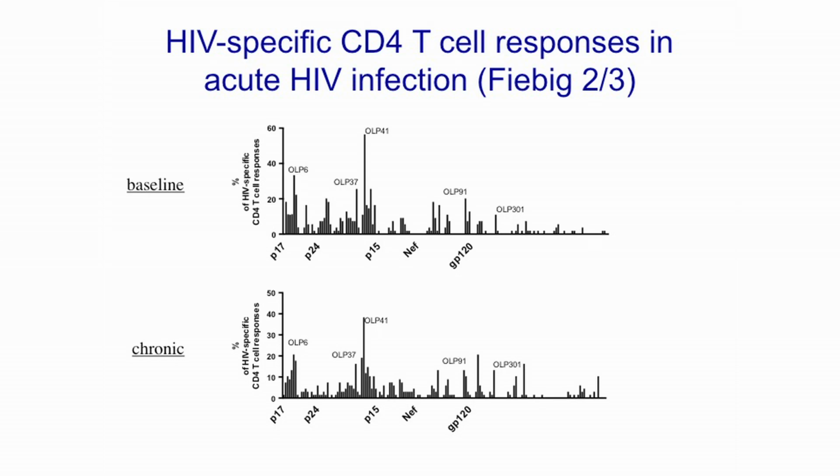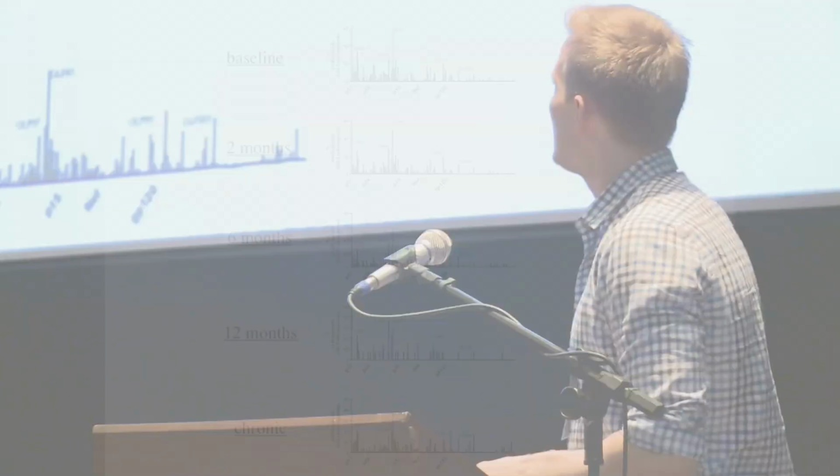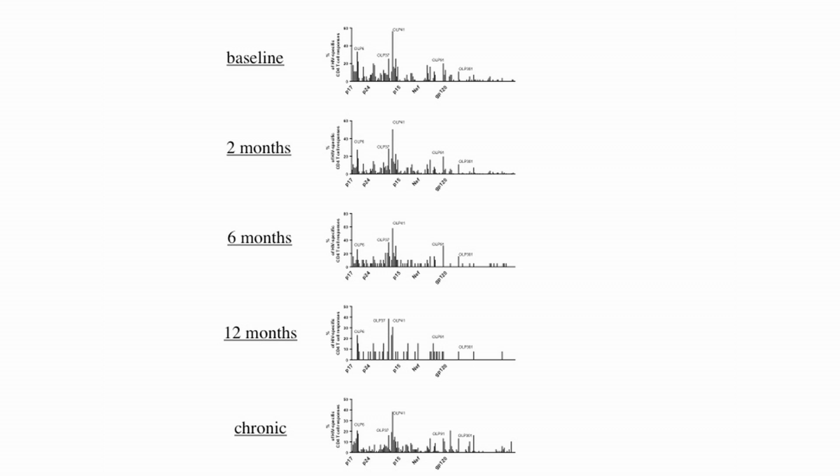Now, we followed our patients longitudinally from acute infection to 1 year out. So let's see how this changes over time within the same individuals. This is cross-sectional, but what you can see is that over time, we see exactly the same pattern of the HIV-specific CD4 T-cell responses at baseline, 2 months, 6 months, and 12 months post-infection. The graphs look a little different, especially towards 12 months, because patients dropped out or had to go on treatment, so we had loss to follow-up over time.